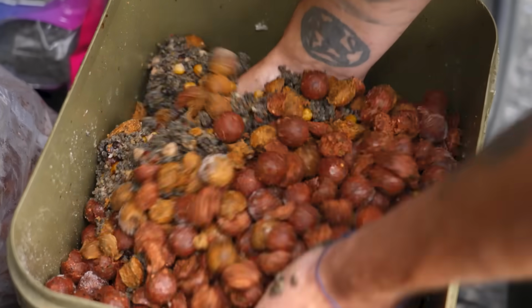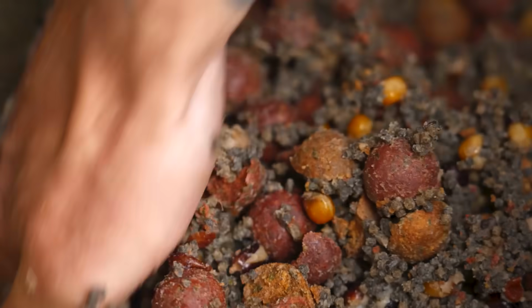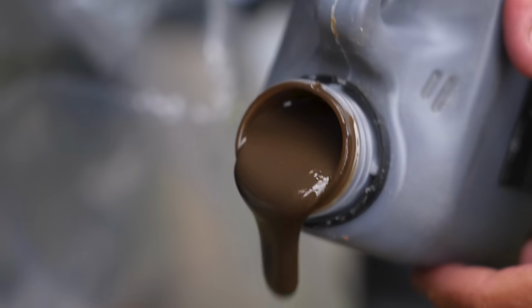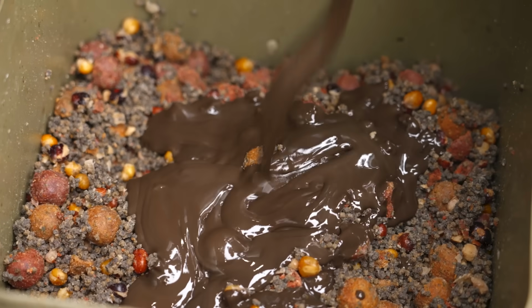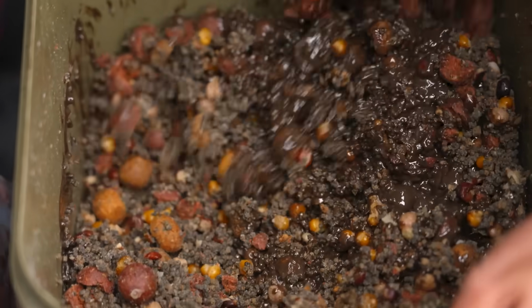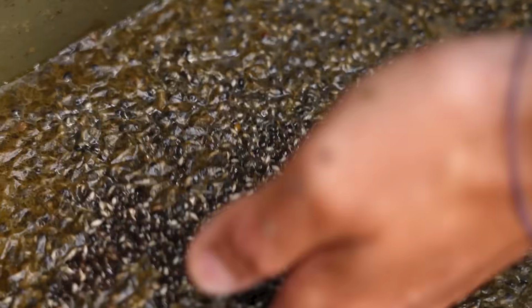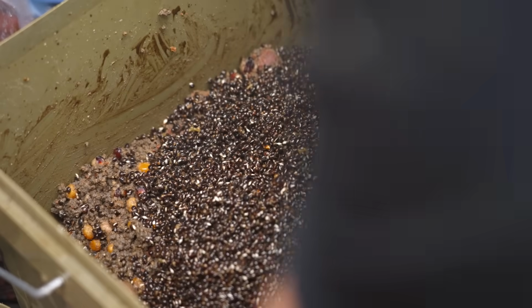Give the whole lot a good mix up, and then add some liquid fish. Now, it absolutely stinks. It's dark in colour, and I've used it a lot over the last few years. Loads of confidence in that. A really smelly liquid that's going to seep into the bottom and up into the water column. Loads of attraction packed in that. Give it a good mix around, and then last but not least, add some hemp. I love using hemp. I use it all the time. It's so oily. Carp love it. It's just an all-time great, and no mix is complete without that as far as I'm concerned. So hemp into the bucket, give the whole lot a good mix up, and we're ready to go.